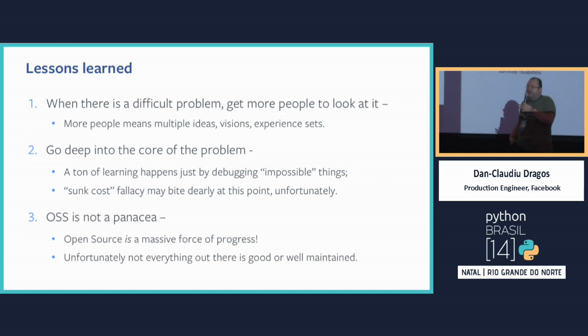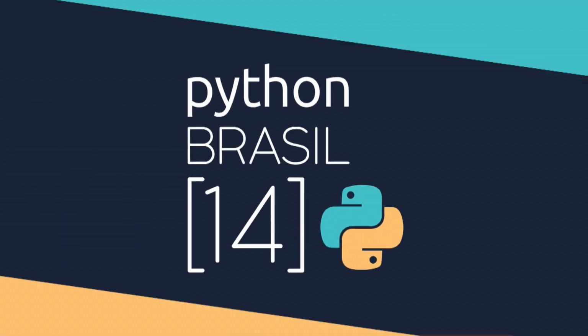The third thing is that open source is not the solution for everybody, unfortunately. It wasn't for us. Well, we thought it was, but in the end it wasn't in this particular problem. While open source is a massive force of progress, not everything out there is, how to say that, well maintained.